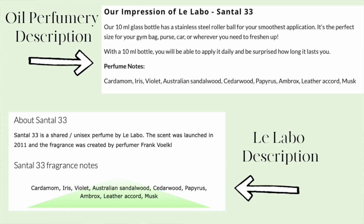And then the last fragrance I got is Santal 33. The notes listed on the website are cardamom, iris, violet, Australian sandalwood, cedarwood, papyrus, ambrox, leather accord, and musk. And I really like this. I don't know what it is, but in a way it reminds me a little bit of Commodity Book. I would have to cross-reference the notes and see, but it does remind me of Book a little bit. I really enjoy this fragrance as well.